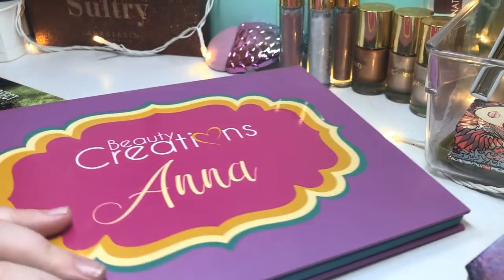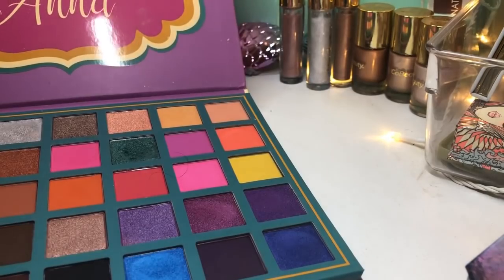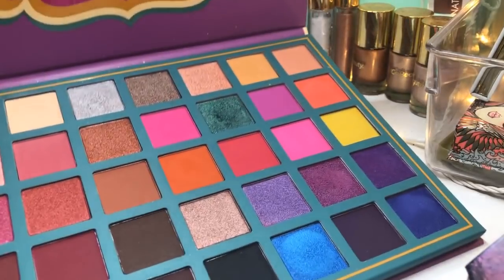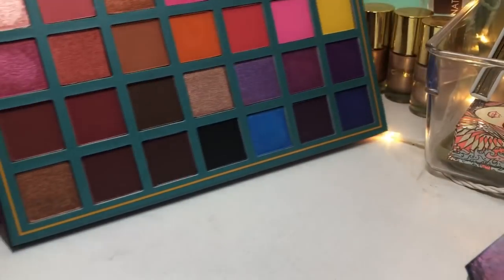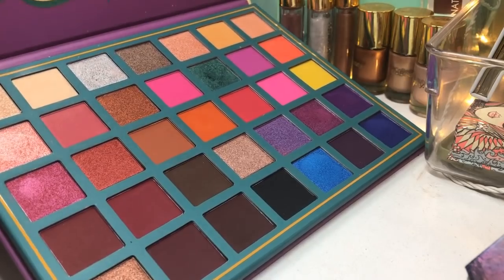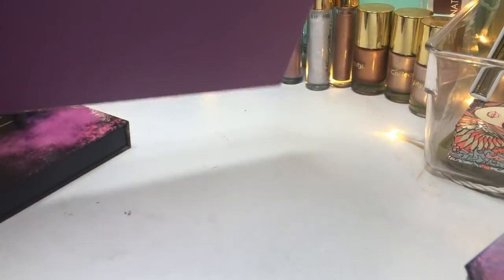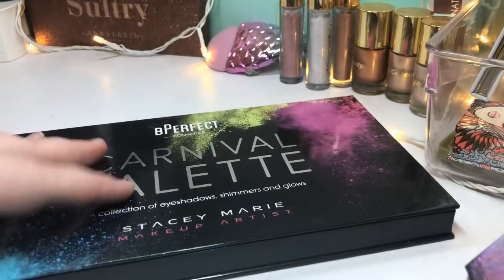I have this palette by Beauty Creations. This is the Anna palette. There is a dog hair in here, which is so beautiful. I absolutely love the formula of this palette, if I can get it in the frame. I love the formula of this palette, and I'm definitely going to buy more of these Beauty Creations palettes when I get around to it, because the formula is impeccable.